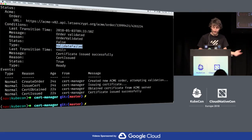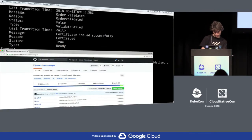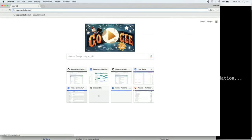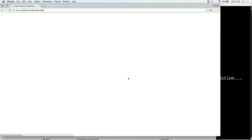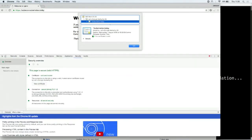Made sense in my mind at the time, but the nice message is here, it does say order validated. And we can go along now, and you should also all be able to do this yourself, kubecon.kubernetes.today, and there we go. And we can quickly check this out, and we'll see, if you can see, I can't make this any bigger, we have a wildcard certificate, and that's valid until the 1st of August, which is around 90 days. And that's about it.